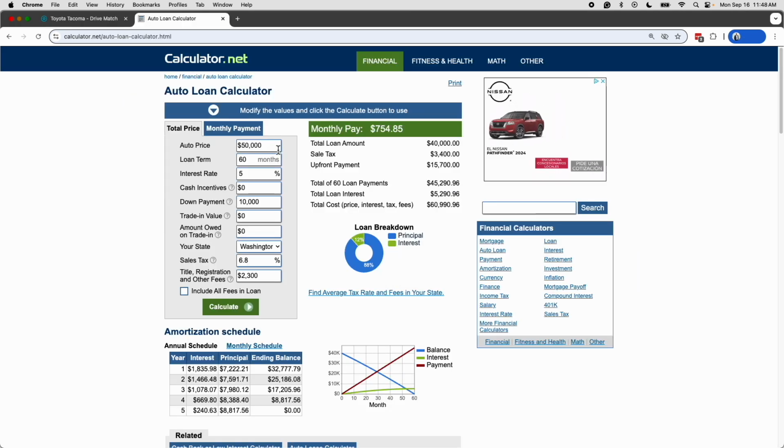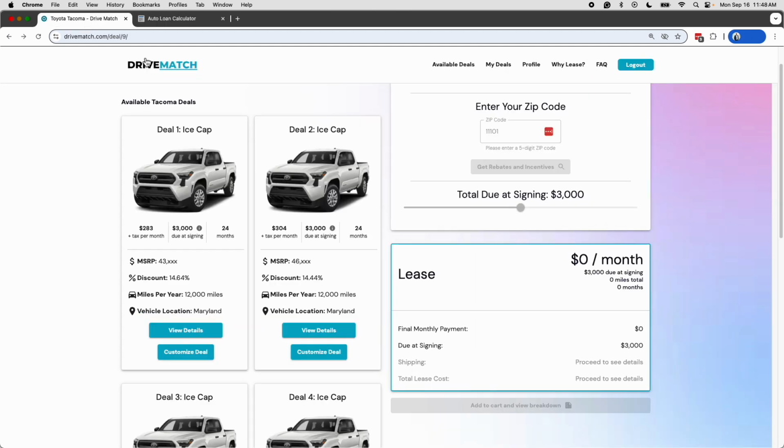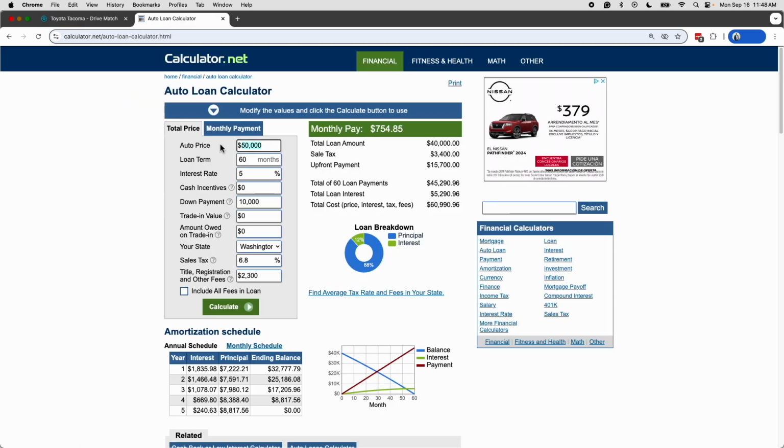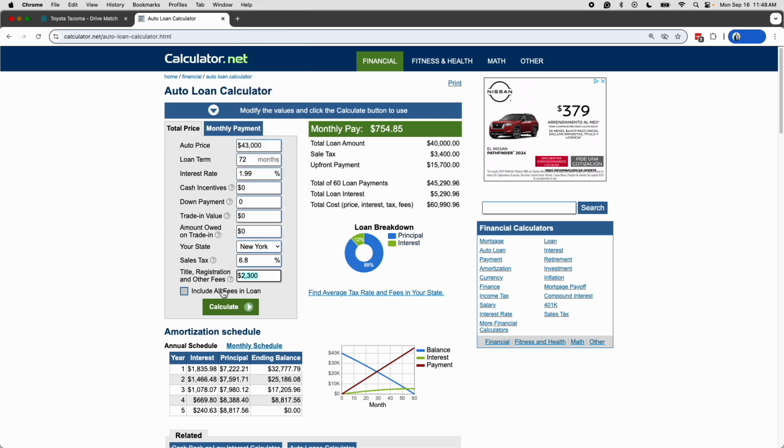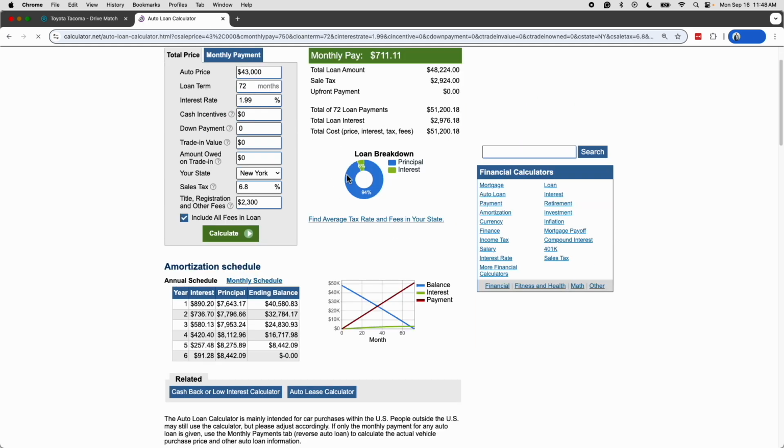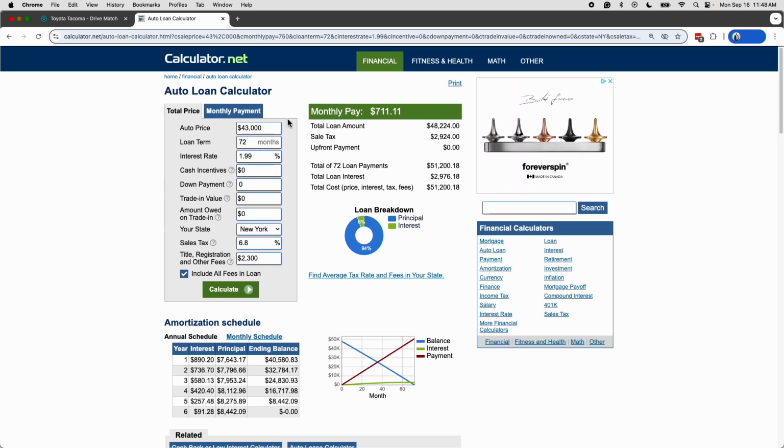And now what I want to do in this part of the video is compare the monthly finance payments to the monthly lease payment. So let's use the MSRP of this truck as the selling price, $43,000. We'll do a 72-month loan, and then we'll use an interest rate of, let's just do 1.99%. That's a low interest rate. I'm not sure what Toyota's running, but I'm sure it's not higher than 1.99%. We'll do no down payment. We'll change this to New York, and we will include all fees in the loan, assume they're $2,300. And if I hit calculate, you'll see that the monthly payment, assuming these parameters, is $711 a month.